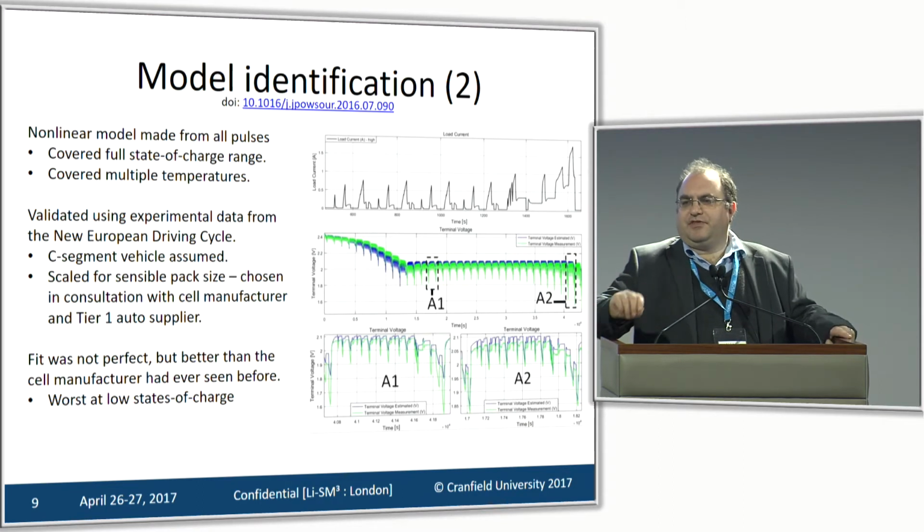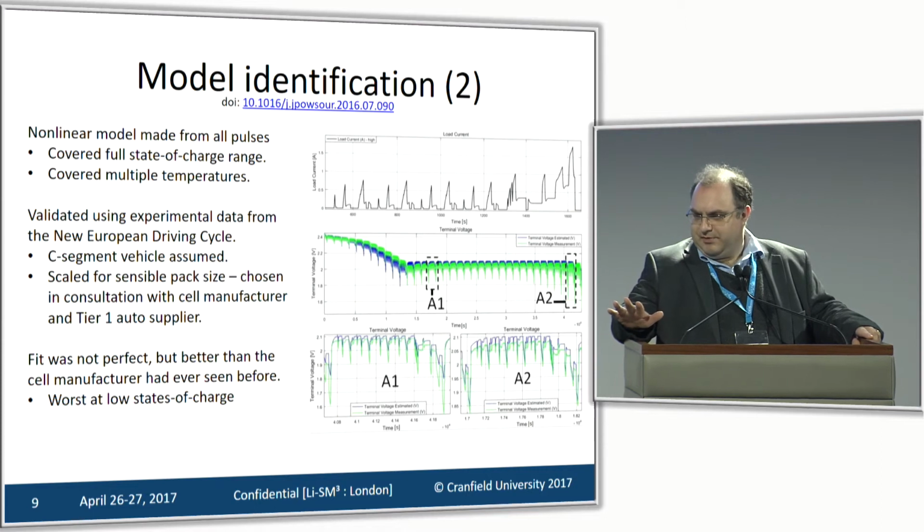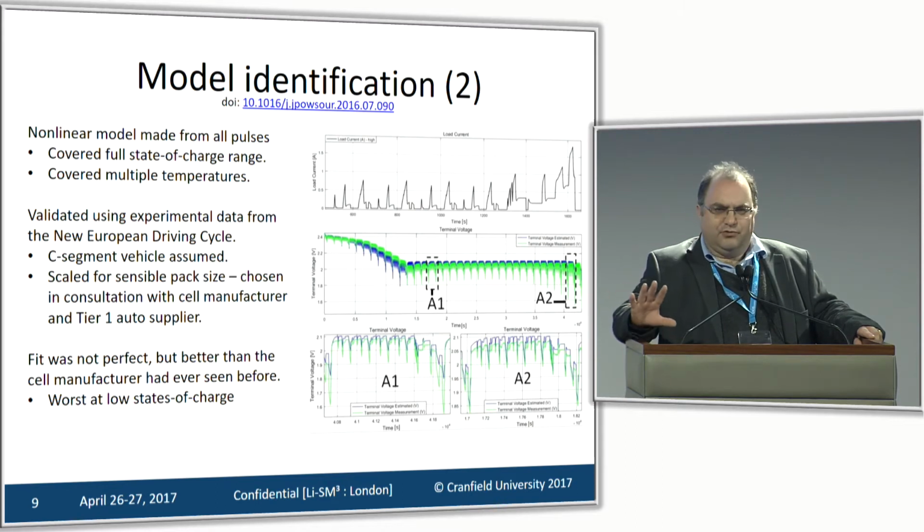But the important thing is that if you identify your model for round about the same sort of power load as what you're going to see, this does seem to work quite well. So if you do double the power, you do start to see some deviation. If you quadruple it, you see more. But if you're reasonably representative of your duty cycle with your test data, then we found that for these driving cycles, it works well.